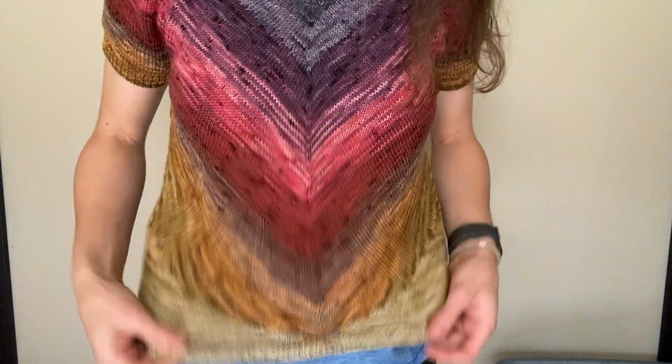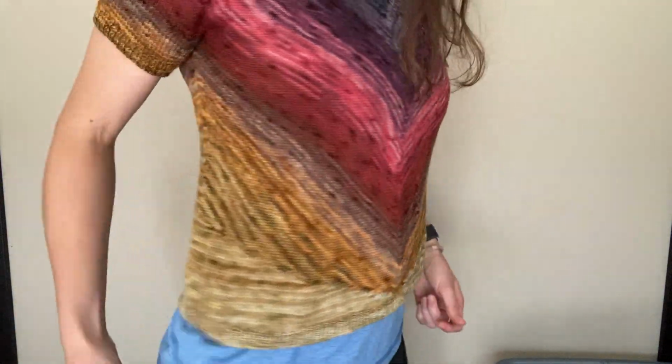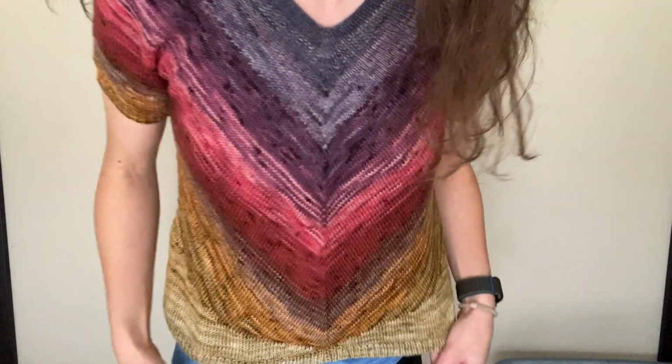So my first finished object, I literally just had to bind off on this. This is the V-back tee, and I want to say it's by Jenna Hoffman. I have a tank top on so I can try on the other one. So I am wearing the V in the front, and that's going to be my preferred way of wearing this. This knit was not a vanilla knit. It was an enjoyable knit. I don't know if I will knit it again.